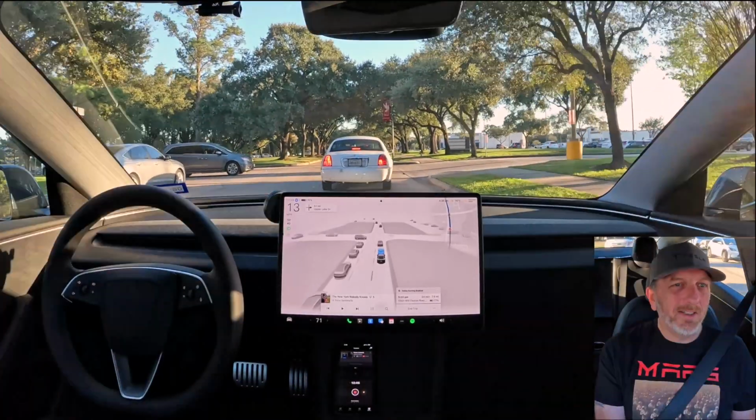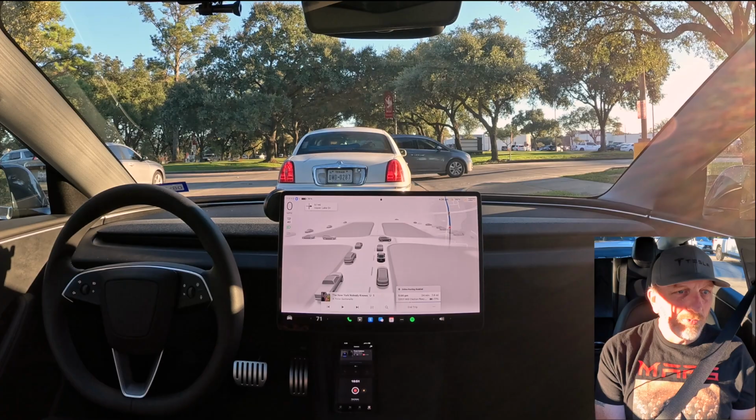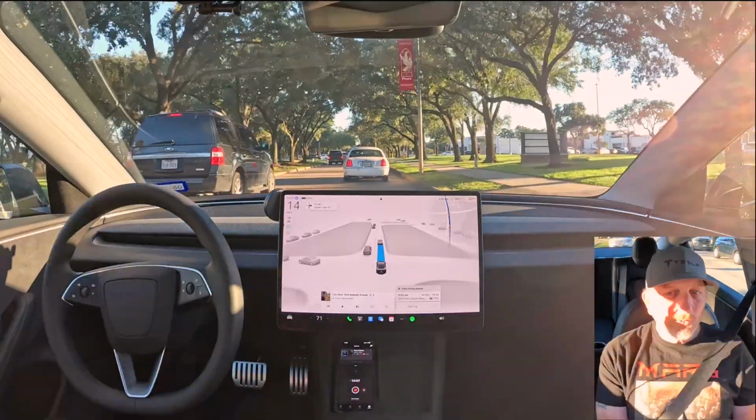All right, we got to stop here, leave a courtesy. Well, they're leaving the courtesy gap, so good for them. The Lincoln there, that's an old school Lincoln too. All right, continuing to progress through.